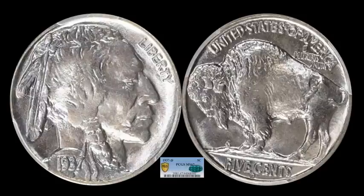Now this is a mint state 67 and it's also CAC certified. Overall, it's a really clean example, but it does show a few of the weaker struck areas like this area here, above the hair tie. This area here is quite susceptible to just general flattening of the strike. This one ended up selling for $1,041.75.